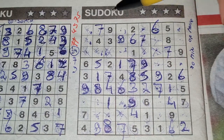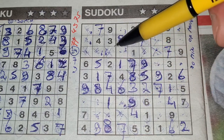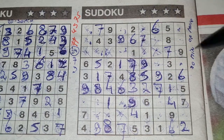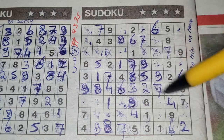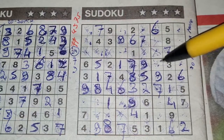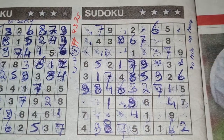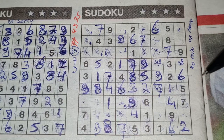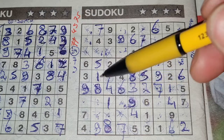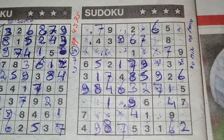How about one, two, three, six, and the five. Yeah. Two missing numbers in this big square. Four numbers, the one, the two, the three, the four is missing. The five, the six, the seven, and eight is missing. Four and eight. Cannot fill this yet. Let me mark those two boxes. Five. Alright.